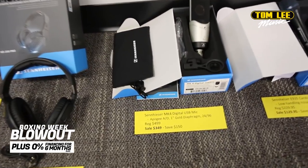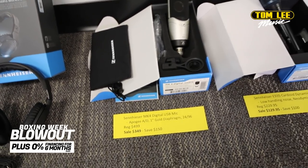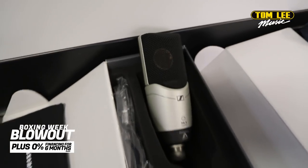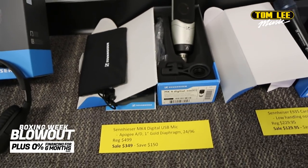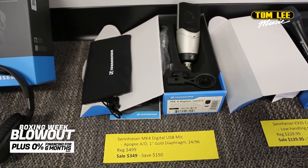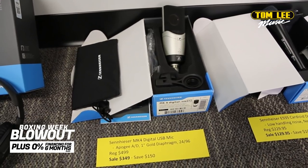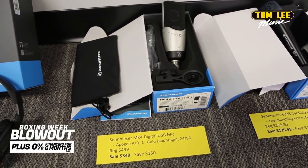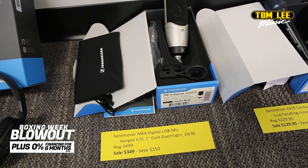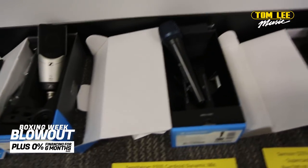We've also got another product from Sennheiser, it's the MK4 Digital. This is a great microphone here. Let's just zoom into that. All right. Comes with a little case and everything, or a little mic cover. Regular price is $499. We got these on for $349. You can save $150. It's got Apogee converters on there. It's a 1-inch gold diaphragm condenser, 24/96 converters. Really great deal.